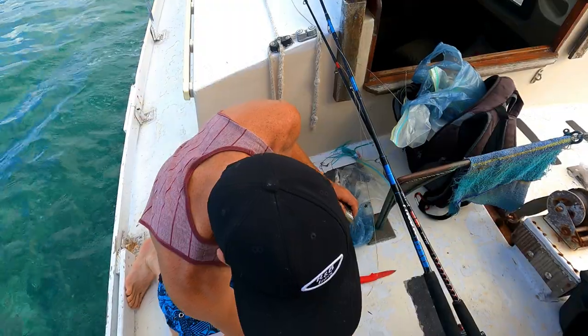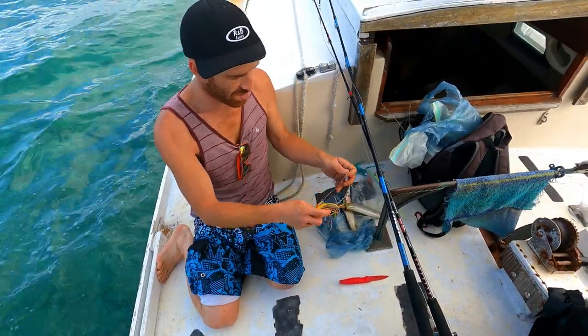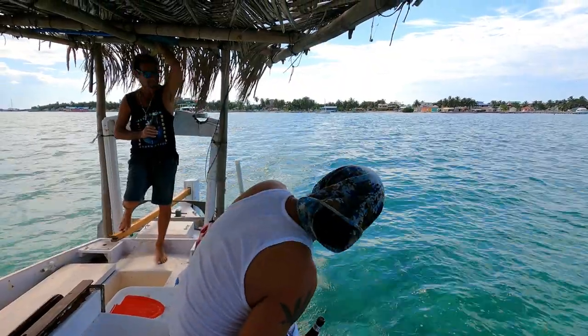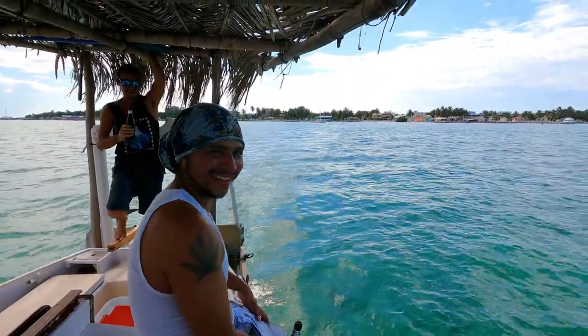I was worried that they had thawed out a little too much. They weren't completely frozen in the freezer. The birds say, yeah, yeah. Mine, mine.